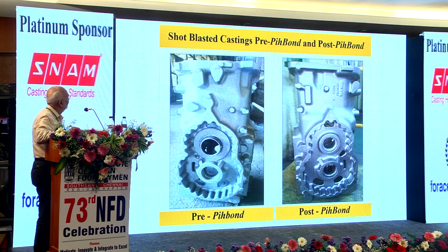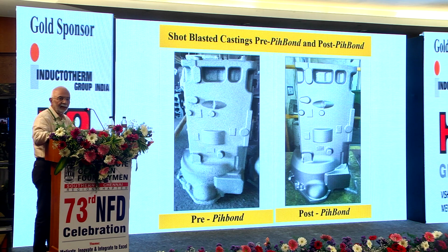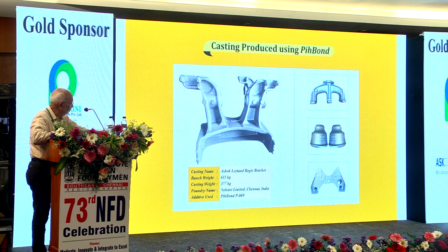This is the short blasted casting before PihBond and after PihBond. You can see there's a definite betterment in the short blasted. These castings had been short blasted for 4 minutes. These are some of the castings using PihBond that have been produced.